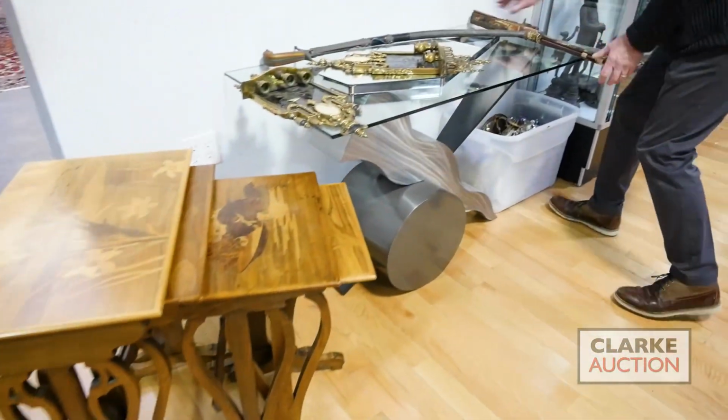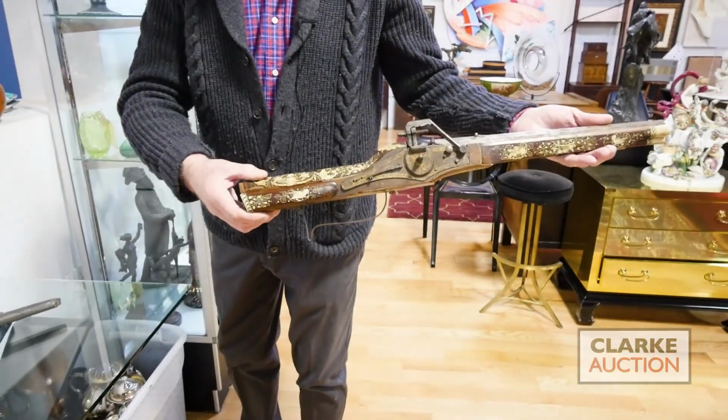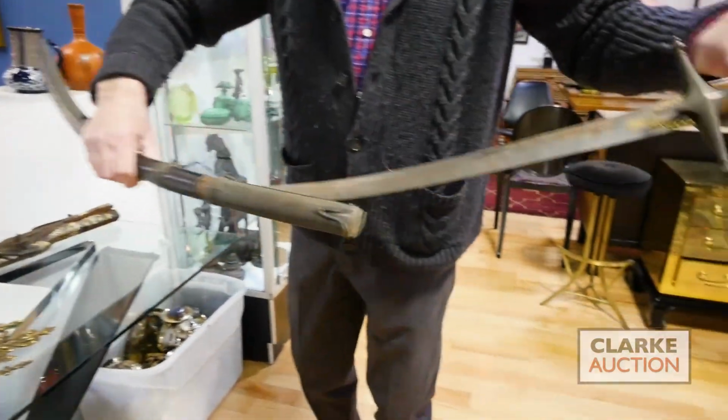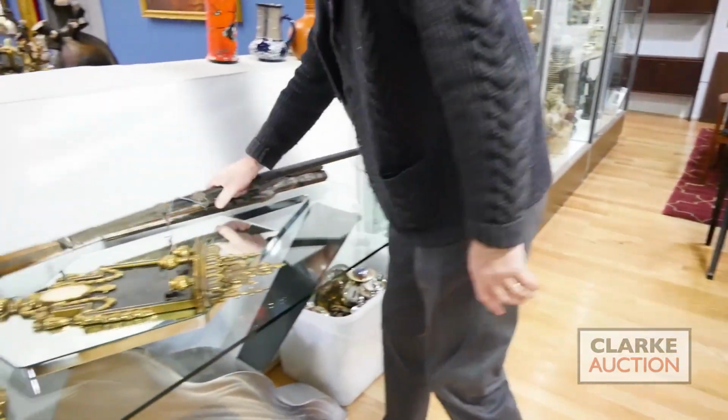We have a couple of weapons in the sale. Of note, we have this, what they call a wheel lock rifle, probably 17th or 18th century. I believe it's estimated 1,000 to 1,500. We have the Schwarbach sword, Persian. That's probably gold inlay on it.